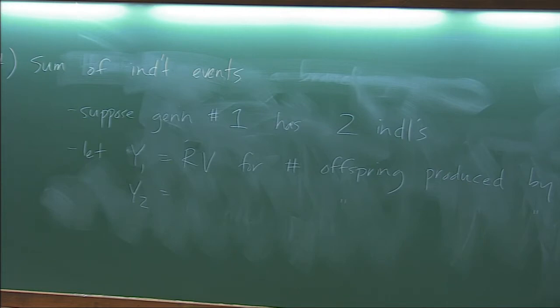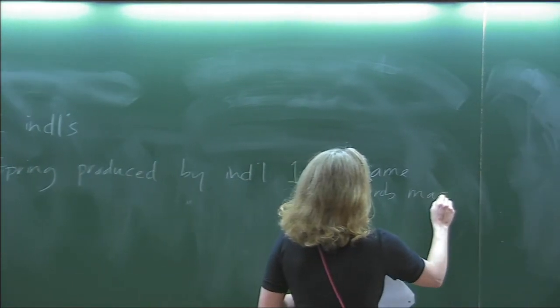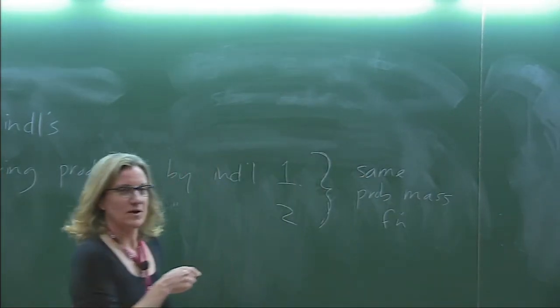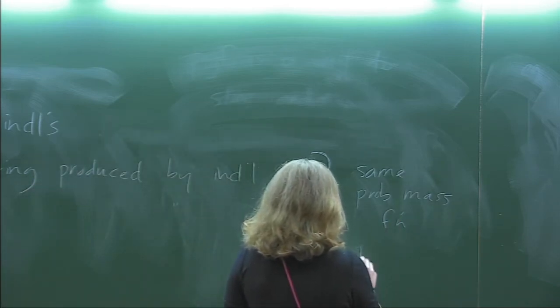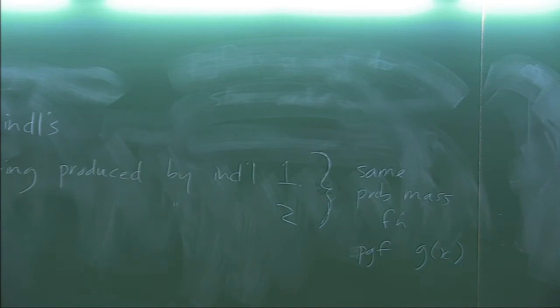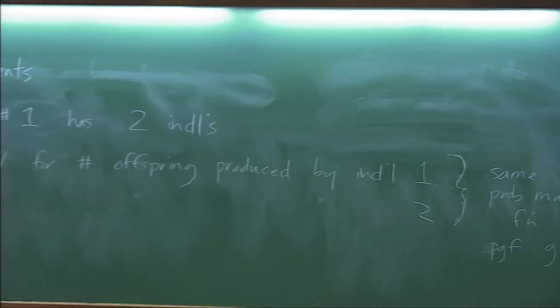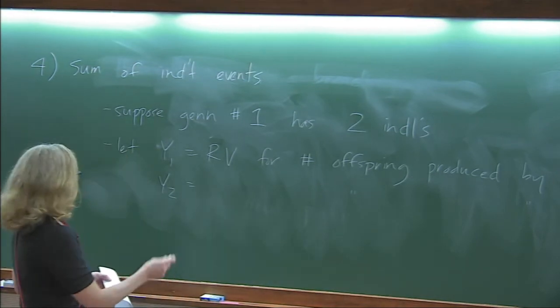So it's the same probability mass function, and we are going to describe it with a PGF, G of X. Okay, and they're independent. For people that have some probability, these are independent, identical, and what, IID? Help me out here. Independent identical distributions, yeah. Okay, so IID.